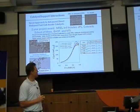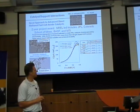And if you look up here, you can see this is what happens when you put platinum ruthenium down on HOPG. But when you nitrogen dope it, instead of getting these depositions that are much larger and only follow the defects in the surface, you actually can uniformly put the catalyst across the surface.